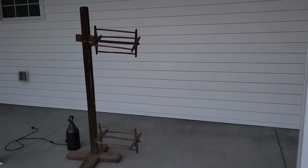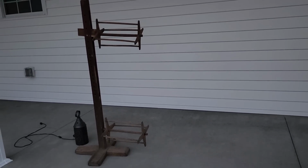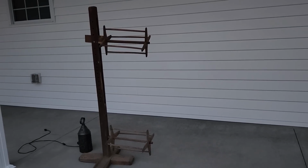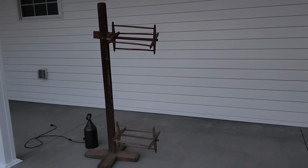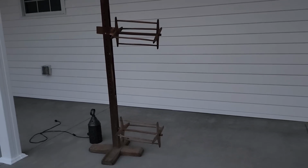Okay, prim friends, I wanted to get on here real quick. I had not yet recorded the video part of this unusual prim piece here that I found today at that Walnut Creek vintage fair.